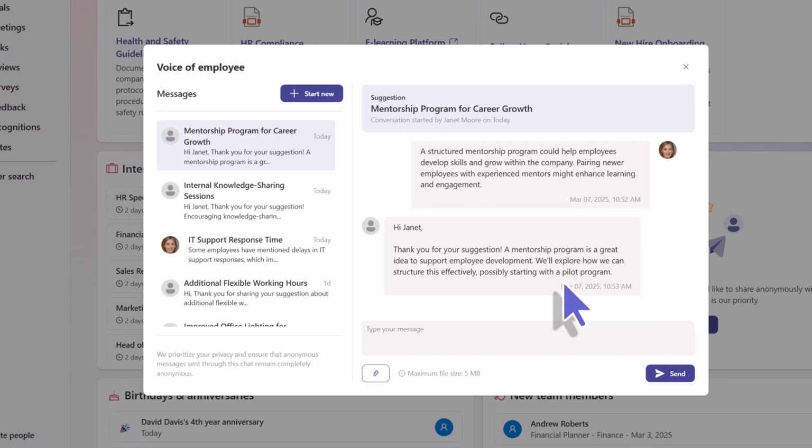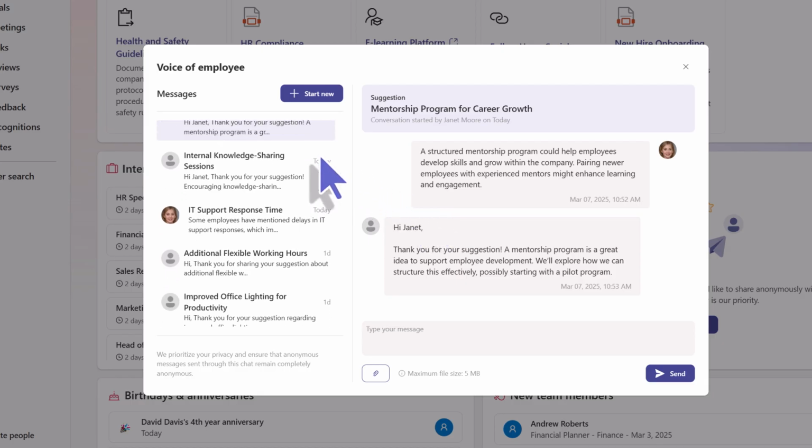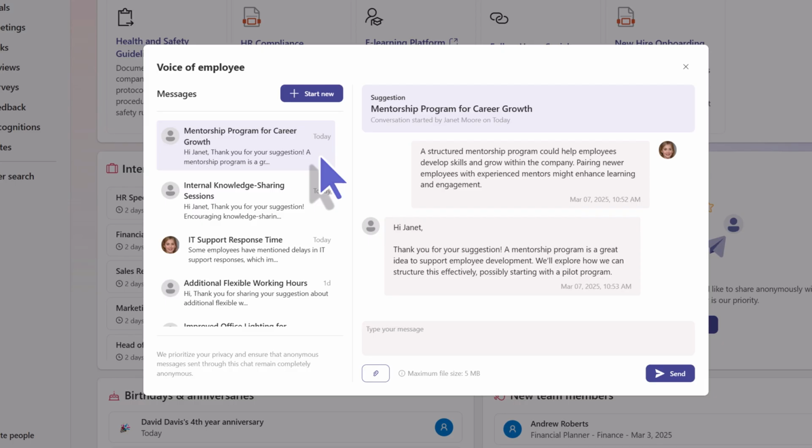Here you can see all of the suggestions that have already been made. Internal knowledge sharing sessions, IT support. Here we have the mentorship program for career growth, for example. And you can answer these messages right through this channel.